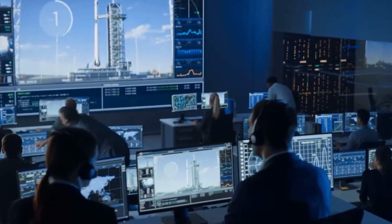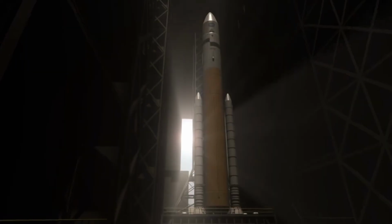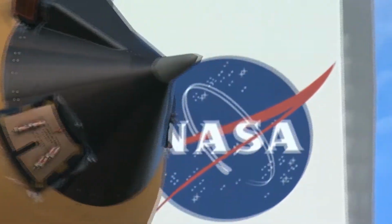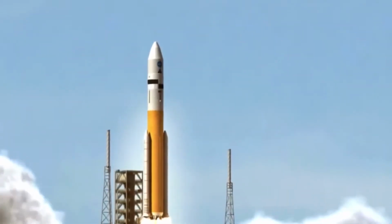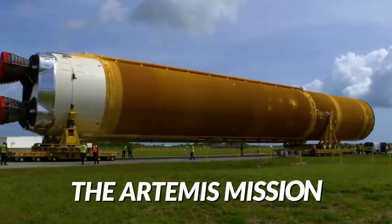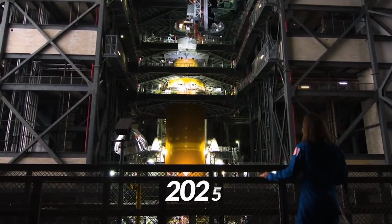NASA has had plans to put people back on the moon for quite some time now, revitalizing the initiative back in 2005, but due to additional cuts in government funding, the mission had to be shelved back in 2011. Thankfully, in 2017, NASA announced the next generation of American moon efforts, known as the Artemis mission. With this mission, NASA plans to send the first man and woman to the moon's south pole by 2025.